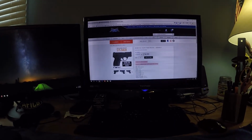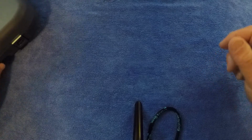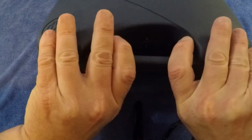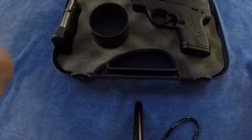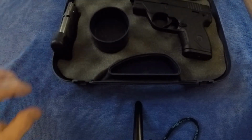Hey YouTube, I have been victimized by Palmetto State Armory. I opened my email. It was an advertisement for a gun I never thought I'd buy. This. They know how to get you. Even comes with a peanut tray. Actually, no. It's to keep this fancy case from crushing on itself.